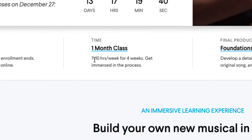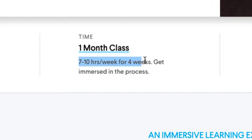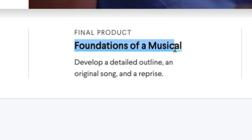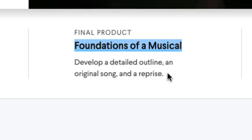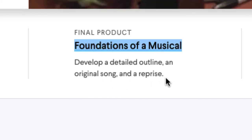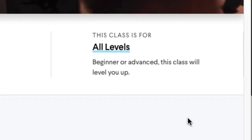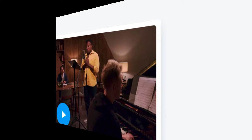Like I said, you need about 7 to 10 hours a week for 4 weeks to get totally immersed in the process. Your final project for this is going to be Foundations of a Musical. Develop a detailed outline, an original song, and a reprise. This is for beginner or advanced, and this class will level you up. So let's take a further look inside here.